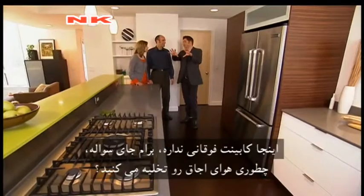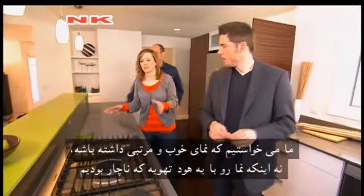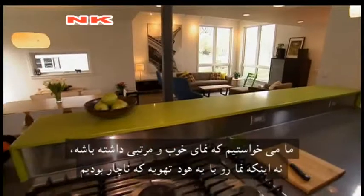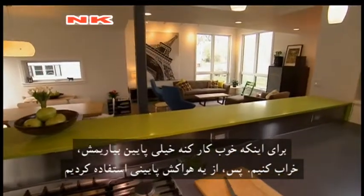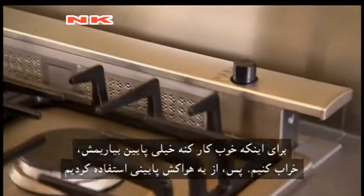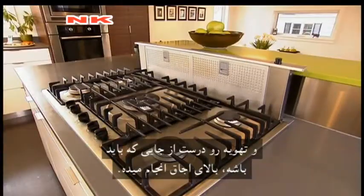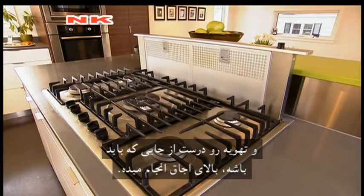The lack of upper cabinets in this area, I'm curious how to vent your stove. We wanted a nice clean look and not obstruct the view with a ventilation hood, which would have to be down quite low in order to be effective. So we went with a downdraft that's just in the back of the stove, very clean looking, and it puts the ventilation right where it needs to be down at the stove top.